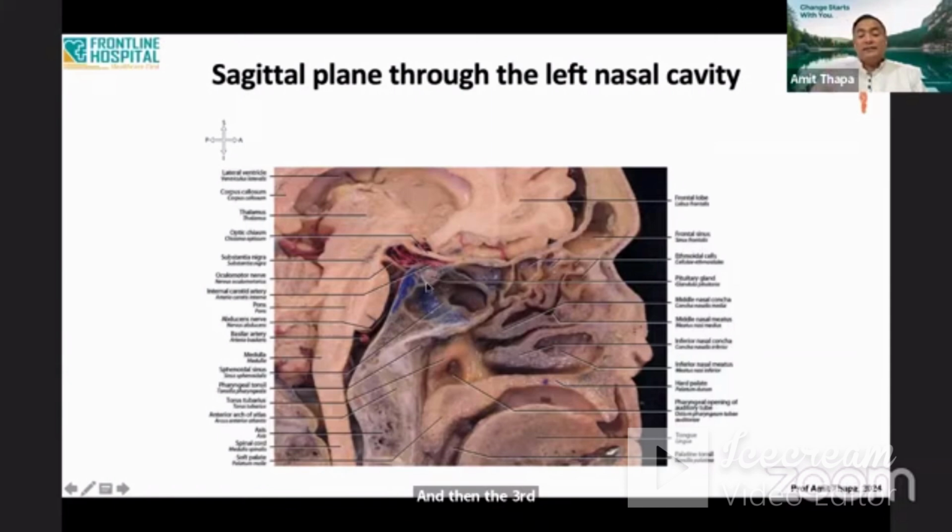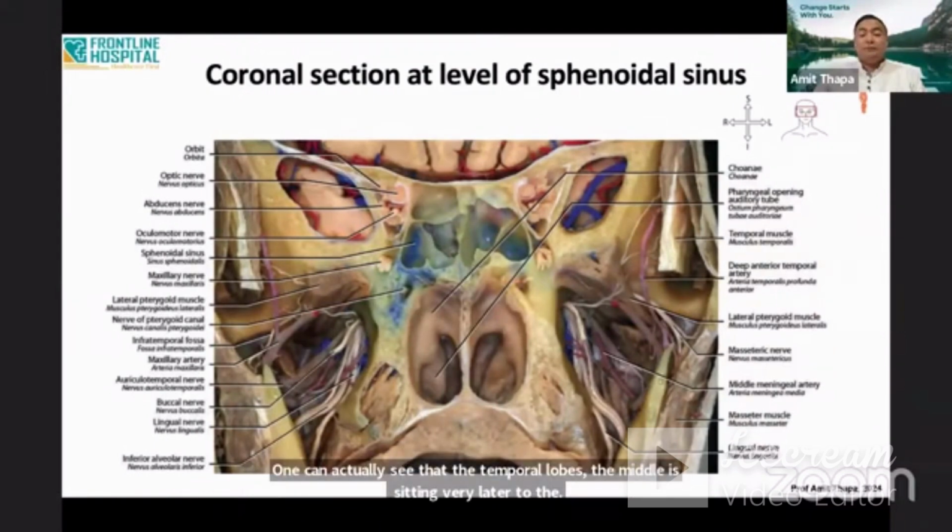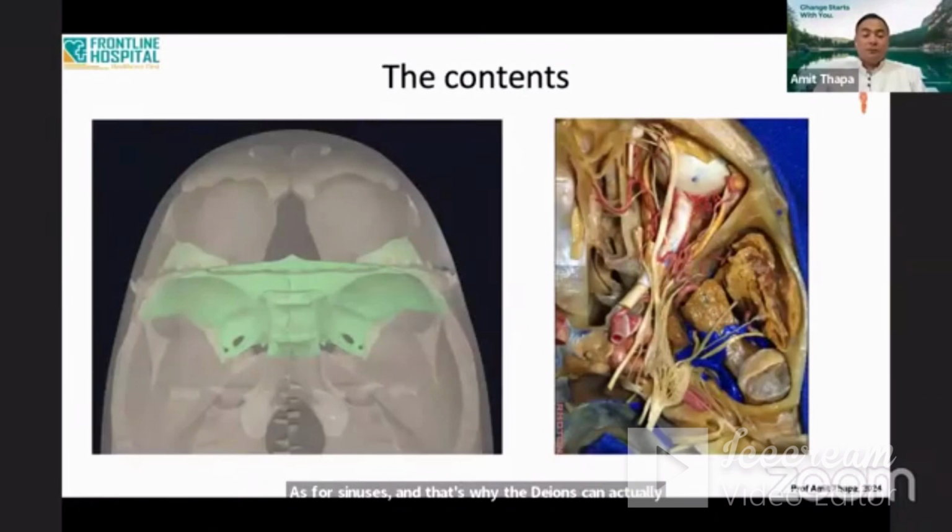So any lesion which arises from the sella can go up and can cause compression as well as involvement of these structures. So one should be aware of that. And similarly, in the coronal view, one can see that the medial temporal lobe is sitting very lateral to the sphenoid sinuses, and that's why lesions can involve the temporal lobes there. Now, what is important for us to understand is that the layout of the sphenoid bone is much more vertical as compared to horizontal.